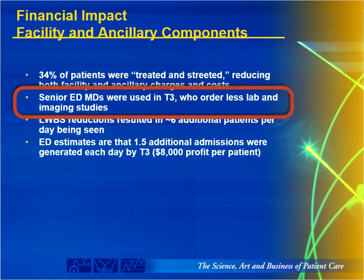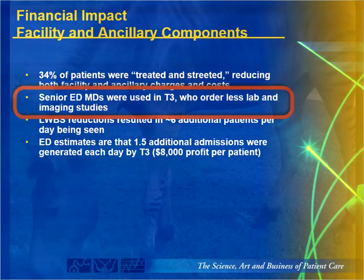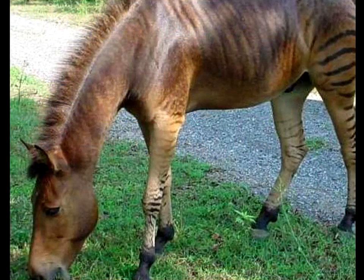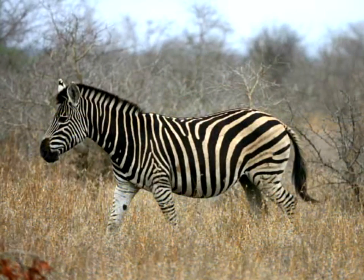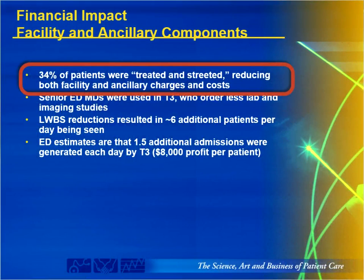Number 3, using a senior physician. Dr. Mayer felt that the provider in the T3 area should be a senior physician because senior physicians order less lab and imaging studies. After a decade or two of practice, you will immediately recognize that this is not this or this. And he found that 34% of patients were treated and streeted, reducing both facility and ancillary charges and costs, and it increased the velocity of assets.